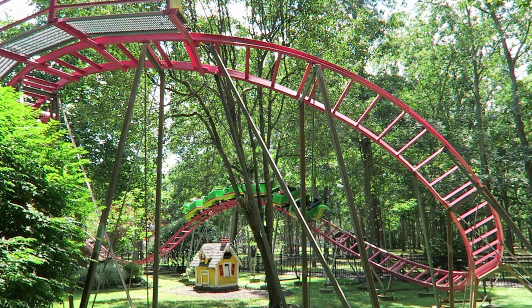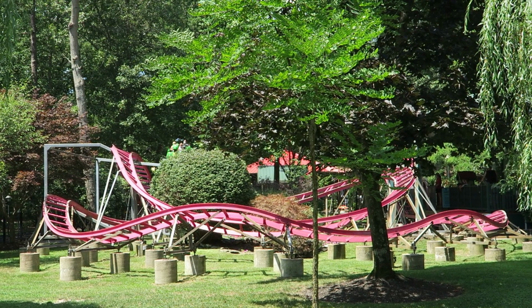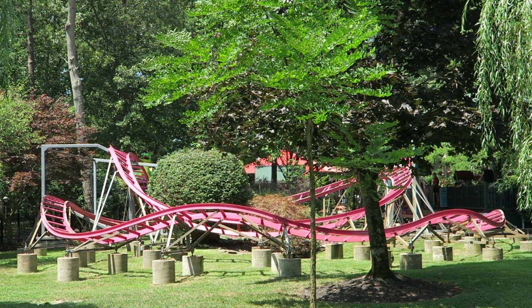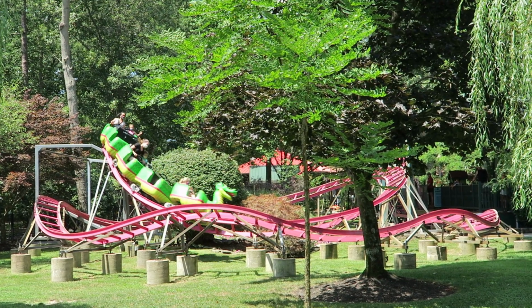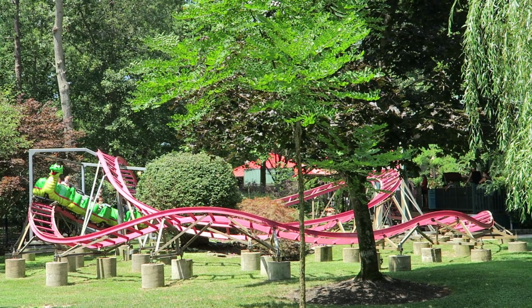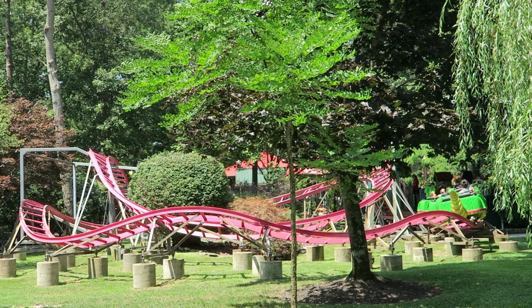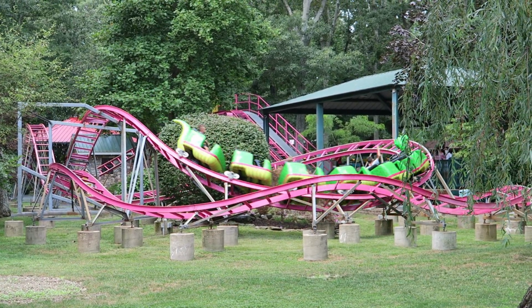That's followed by a slow camelback, and then you rise up into another hill. Neither hill offers any airtime. You then twist to the left into a super tight 360-degree helix. The compactness of this helix provides some decent laterals, and you also have a frightening head chopper with the prior hill. You are then snapped over 4 consecutive bumps.